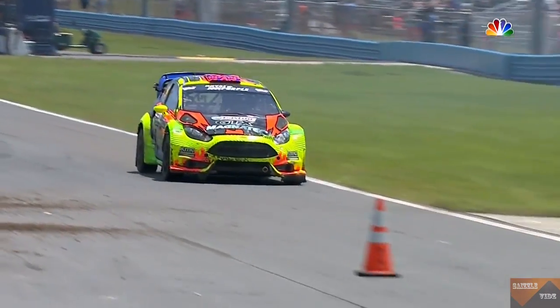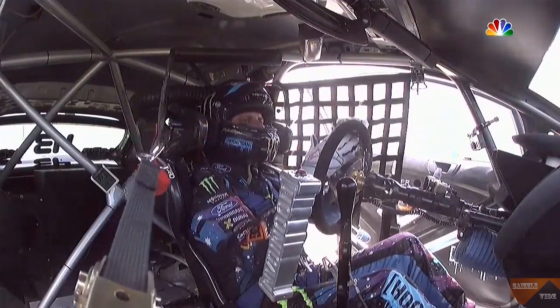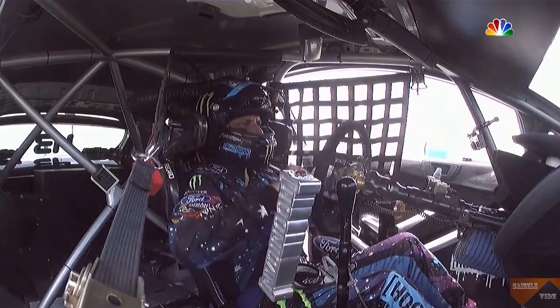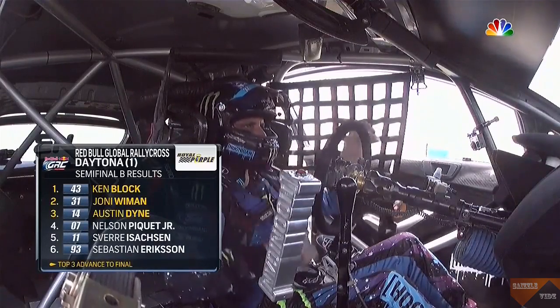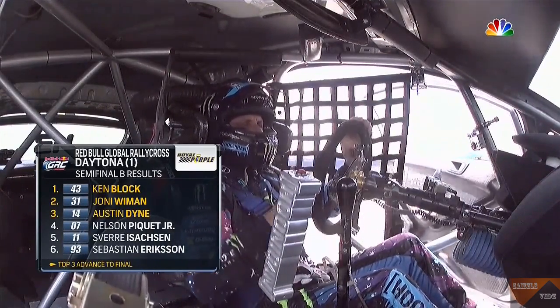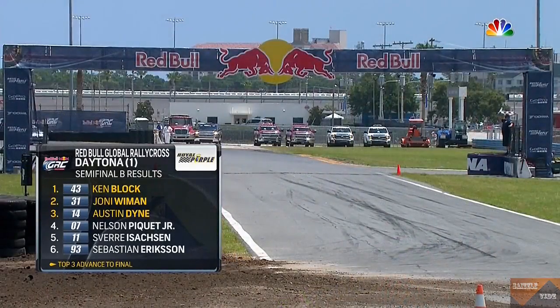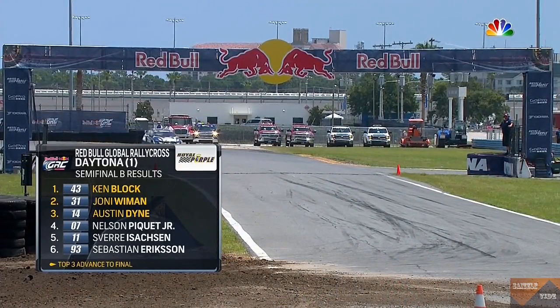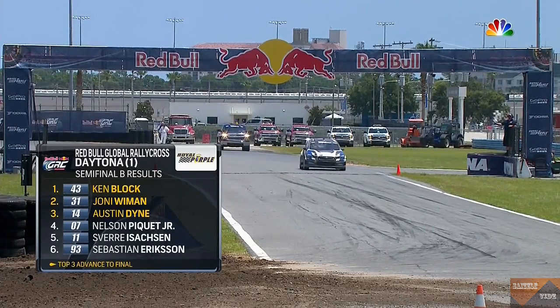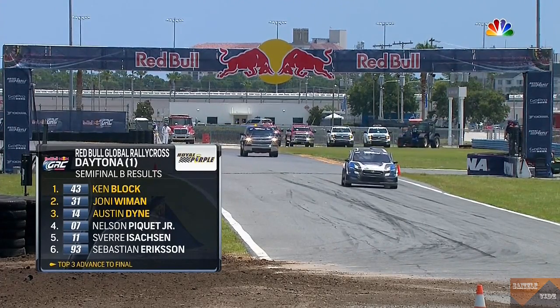That will give him an enormous amount of confidence as he goes back towards the garage. But Ken Block, ever cool, I'm sure will have a little wry smile underneath that crash helmet. And he should be smiling, because his car, that M Sport built car, just like Sandell and Austin Dine, that is the measuring stick today. Ken Block winning ahead of Joni Veman, ahead of Austin Dine. Those are your three in yellow.